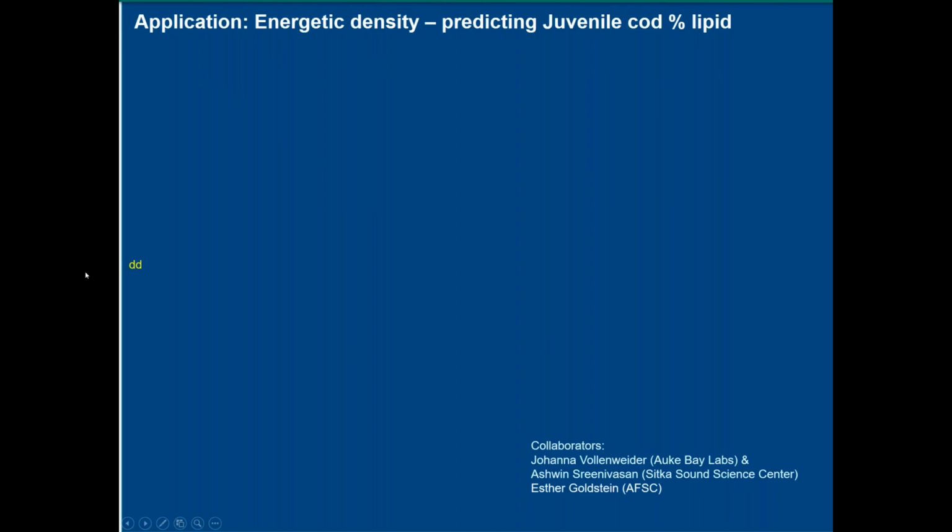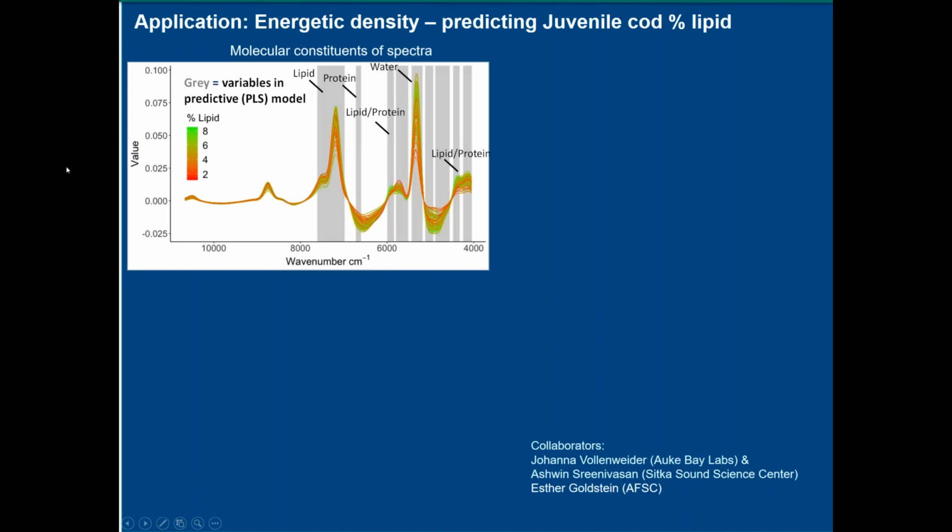So another application I want to talk about is energy density. That is basically predicting, in this case, juvenile cod percent lipids. The reason this is important is because we know that there may be a fatty acid content in the livers or the muscle of the fish, whereby if the threshold gets below that, the animal may be subject to imminent death. So the goal of this would be to rapidly identify poor condition fish that might lead us to implement some other management criteria when a population is below condition, like maybe which happened in the marine heat wave of 2016.